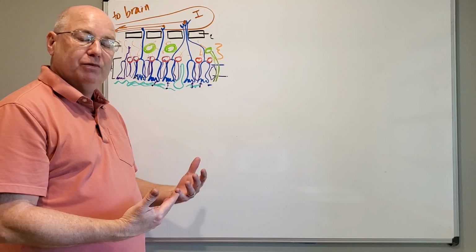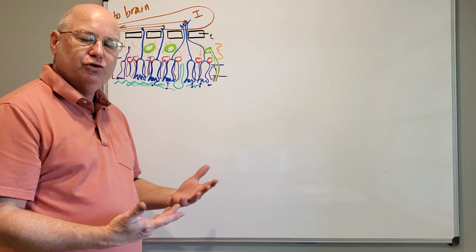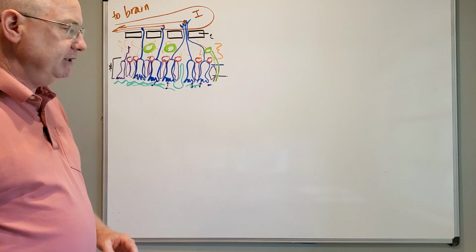Well, actually, most of smell is like this, and taste works very much like this. Gustation, or the sense of taste, works very similar to olfaction. So when we understand olfactory transduction, we're also going to understand gustatory transduction. So now, imagine this, okay?